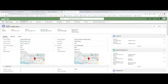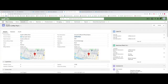So we're going to start off with accounts, and in our world, an account can be a plant, it could be a supplier, it could be a customer. In this case, I have this set up as a coffee plant, and we can modify this because your plant's going to be a little different, of course. So here we can assign addresses, names, things like this. Here you can see this plant has 2 lines.